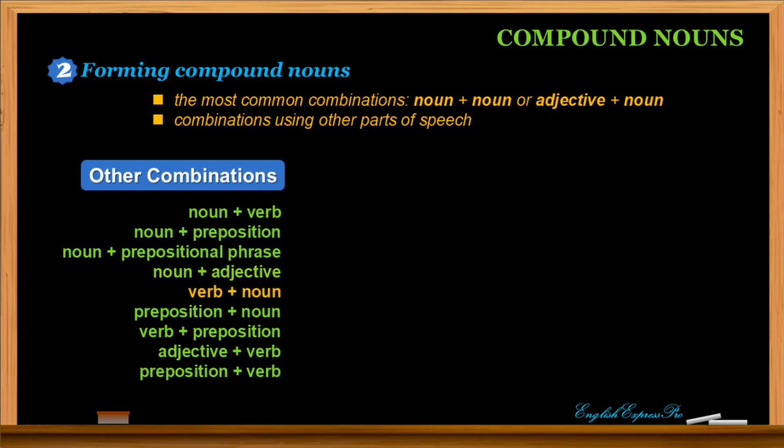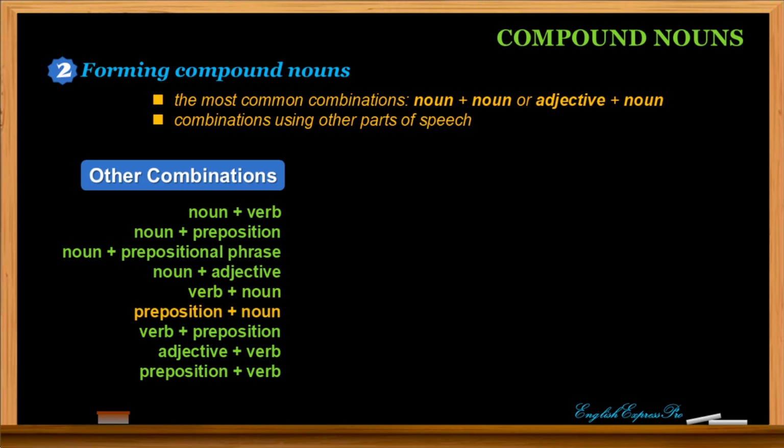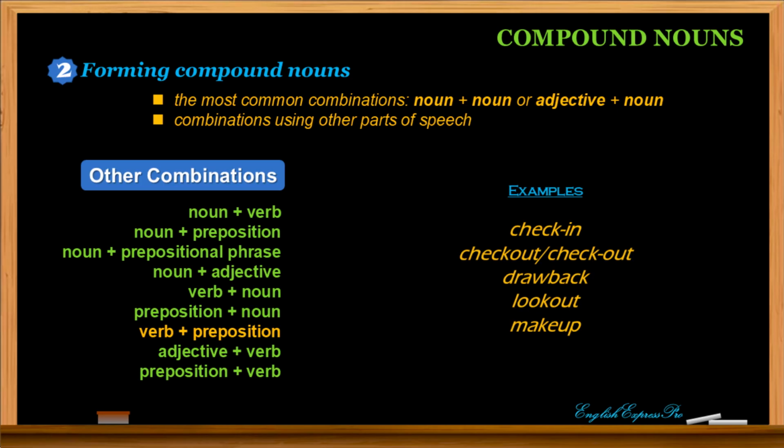Verb plus noun: breakfast, washing machine, runway, pickpocket, swimming pool. Preposition plus noun: bystander, influx, onlooker, underpants, upstairs. Verb plus preposition: check-in, check-out or checkout, drawback, lookout, makeup.